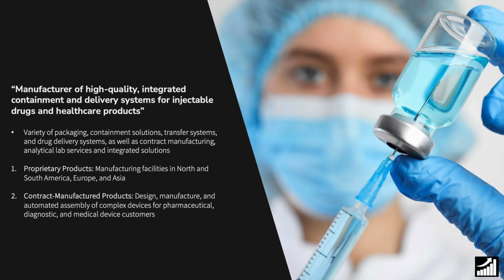So basically, whenever you're going to get a vaccine, you can see that they get a liquid, as it's shown over here in the picture. So they basically provide and create those type of bottles for the containment and transfer of these liquids.